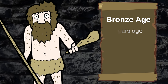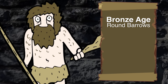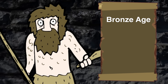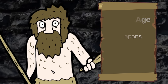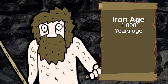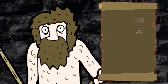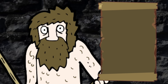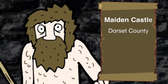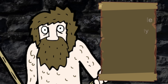People lived in round houses and buried their dead in tombs called round barrows. The people of the Bronze Age were accomplished metal workers who made many beautiful objects in bronze and gold, including tools, ornaments, and weapons. The Bronze Age was followed by the Iron Age, when people learned how to make weapons and tools out of iron. People still lived in round houses, grouped together into larger settlements, and sometimes defended sites called hill forts. A very impressive hill fort can still be seen today at Maiden Castle in the English county of Dorset.